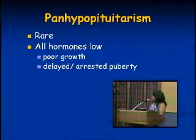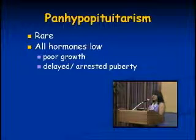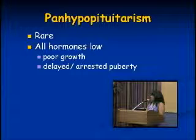The delayed or arrested puberty is a classical sign of sex hormone deficiency. But what you need to remember here is it's not a primary problem with either the ovary or the testes. It's not the estrogen that's low primarily. The problem is the hormone that's coming from the pituitary gland, the LH and the FSH. In a younger child, they'll cause a delay in puberty. And sometimes if the first diagnosis is in a teenager, they might start their puberty and stop halfway through and then not progress. And that's something that needs to be diagnosed as well.